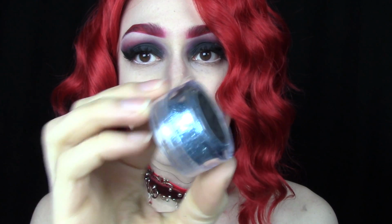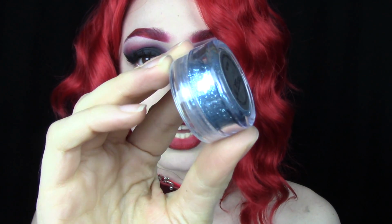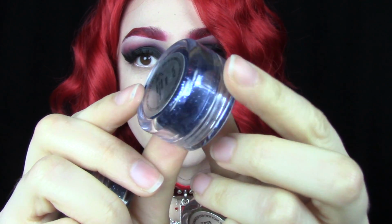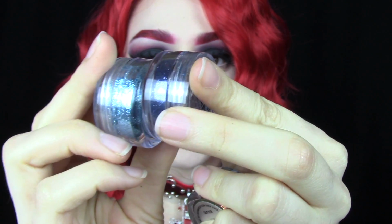And then I have this one as well. This is called Aqua. It's a beautiful bright blue color. And then this is their darker blue called Navy. I love using these two together for glitter eyeliner. They look so gorgeous together. And they've never caused my eyes any issue, which has been great.